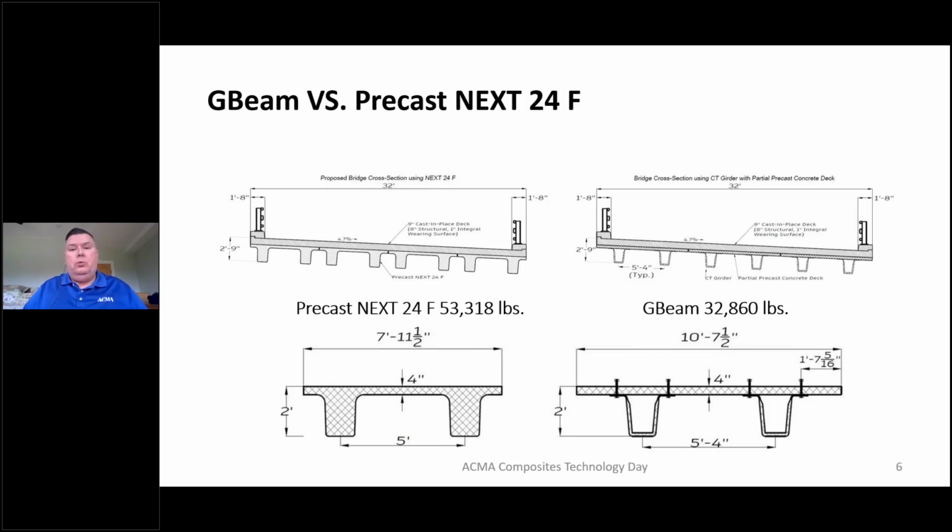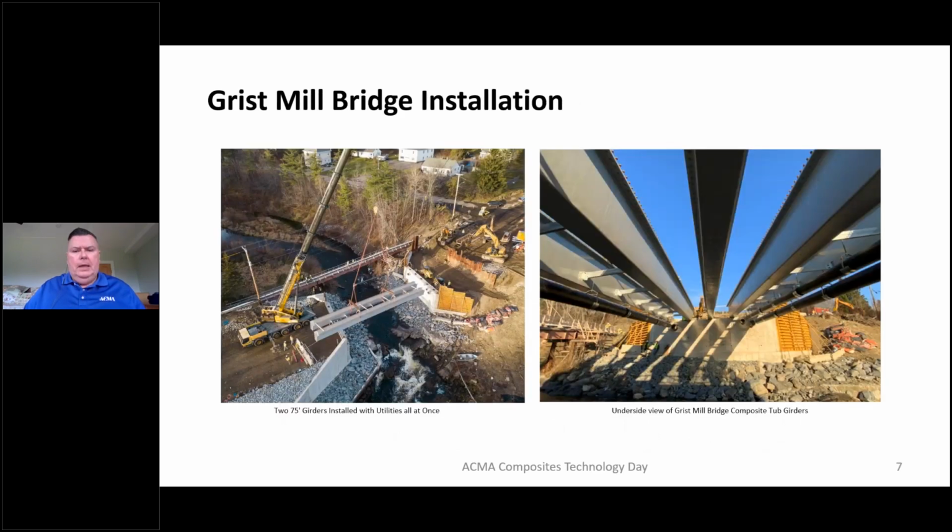So when you take a look at the comparison of this particular tub girder as compared to a precast Next 24 beam, there's a significant weight savings. And in some applications, if you're saving a lot of deck weight, that translates to the foundation and less reinforcement for the concrete abutments and piers. So there's a lot of benefit that would come from this. This picture here shows the installation of these composite tubs, and you'll notice on the picture on the left, two 75-foot girders being installed at once as an assembly. So again, notice the lightweight equipment that is utilized, and this really translates to faster installation time.